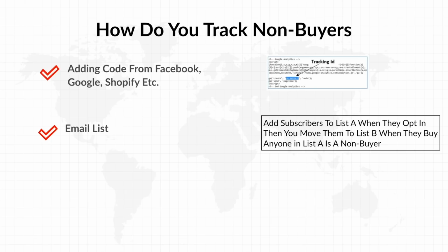The second way is email. Remember, we captured email by adding that opt-in list. So when somebody gives us their email, they're automatically added to a list. Let's just say it's called List A. And then as soon as they buy the product, people who bought a certain product are automatically moved to List B. So we know that anybody who's in List A has still not purchased the product we are selling.